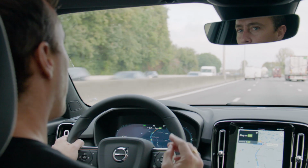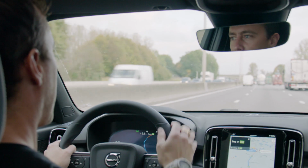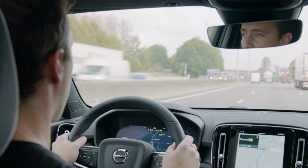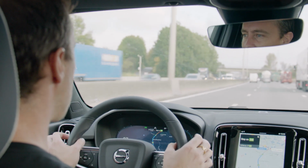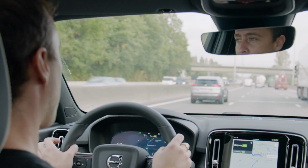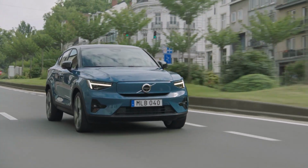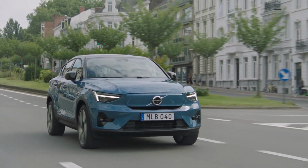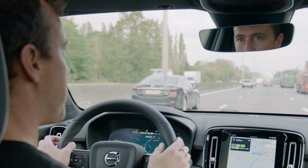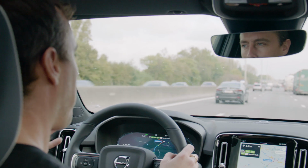This is the C40 Recharge Twin, which means it has two electric motors, one on the front axle and one on the rear for all-wheel drive. The combined output of those two motors is 300 kilowatts, and this car can get to 100 kilometers an hour in just 4.7 seconds. That's quick, and it feels just as quick, particularly when you're up and running at freeway speeds. It's good off the mark, but when you're in gear, it is properly lightning fast.